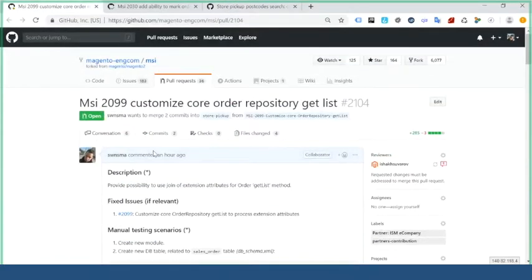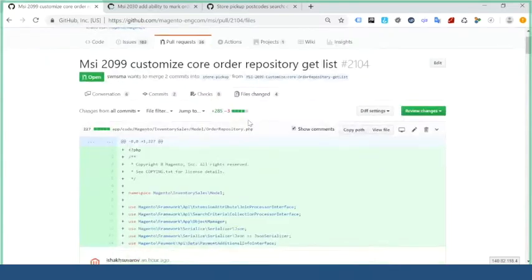The last one is about attribute join to the order collection, actually an extension attribute join. We decided that a bug fix for this problem will be available in 2.3.2, but we are going to use this in the in-store pickup, so we need to provide our fix in the scope of the store pickup to use this feature. I created a pull request based on the pull request to the Magento core. This pull request replaces the Magento order repository, providing an interface and placing it in inventory sales.